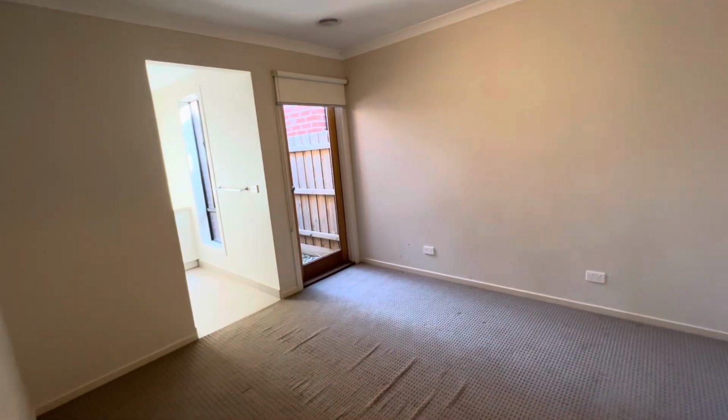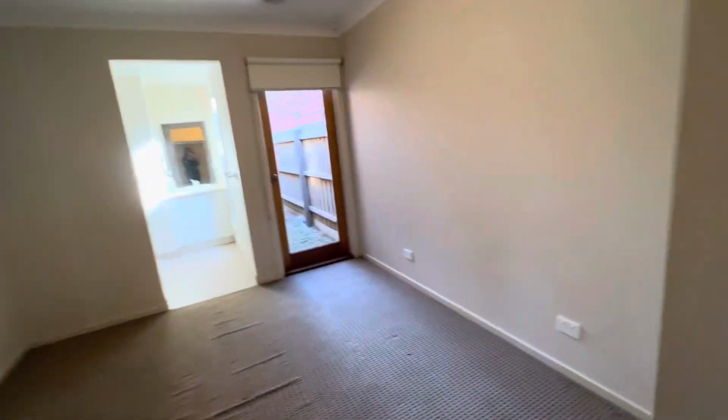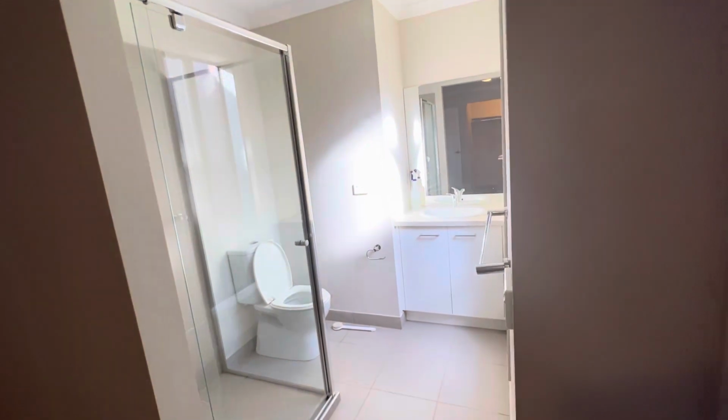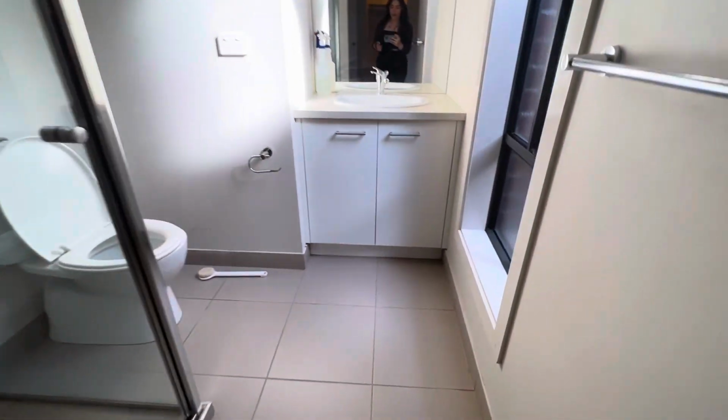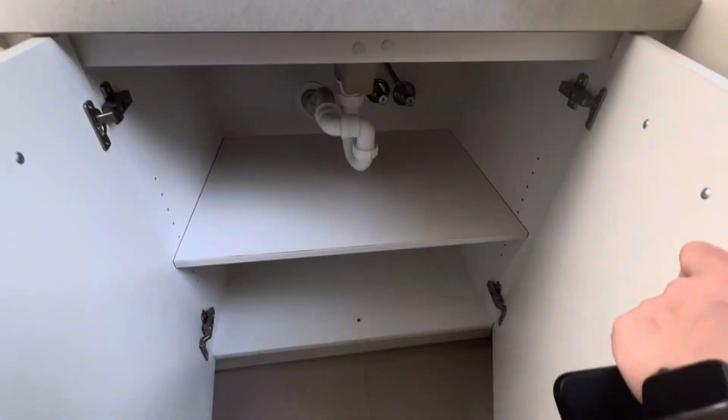That's the third bedroom, which has a walk-in closet, which is really big and really nice. Here it is from this side. That door leads to the outside, and here is a deep linen cupboard, which has storage just like the other one did. It's really deep and good.